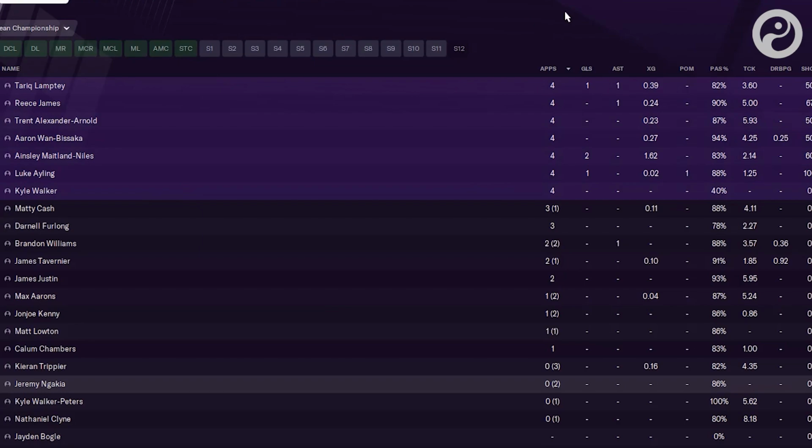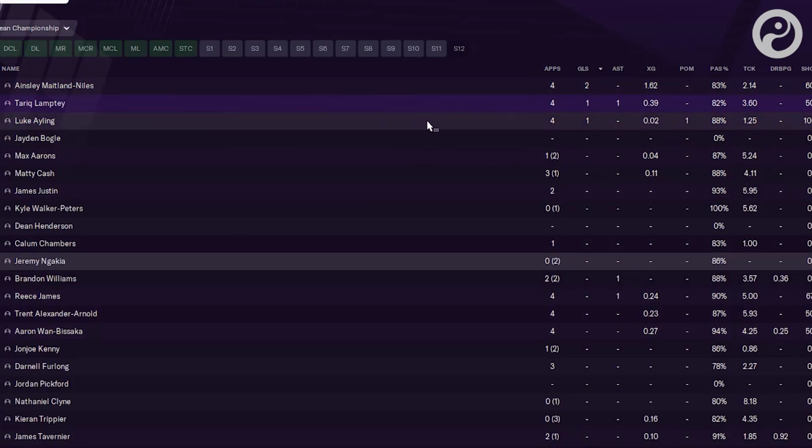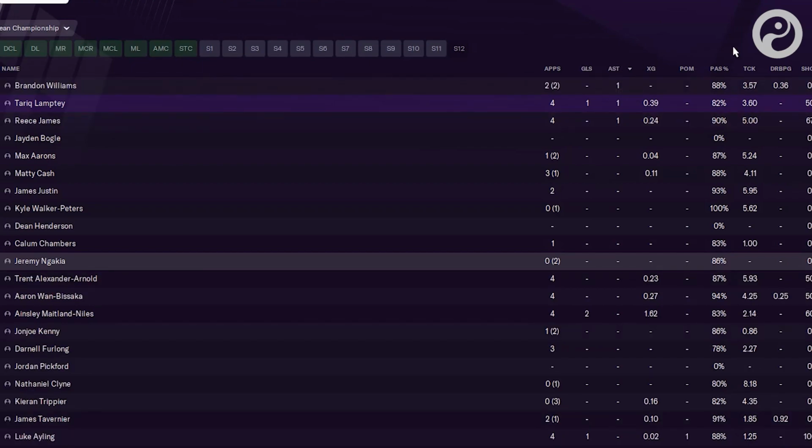That is Tariq Lamptey, Reece James, Trent Alexander-Arnold, Wan-Bissaka, Maitland-Niles, Ayling, and of course Kyle Walker. Matty Cash appearing in all of the games as well, some as a substitute, as did Brandon Williams of Manchester United. Now the top goal scorer only had 2 goals. It was Ainsley Maitland-Niles with the 2 goals, Tariq Lamptey and of course Luke Ayling with the other one. We didn't see many assists either, 1 each for James, Lamptey and Williams.